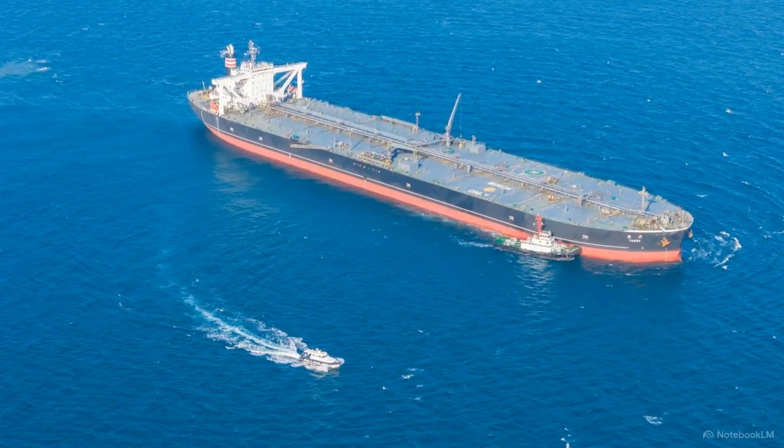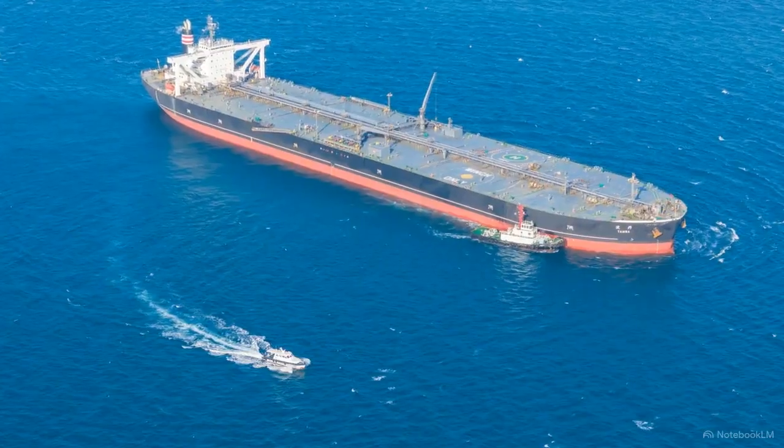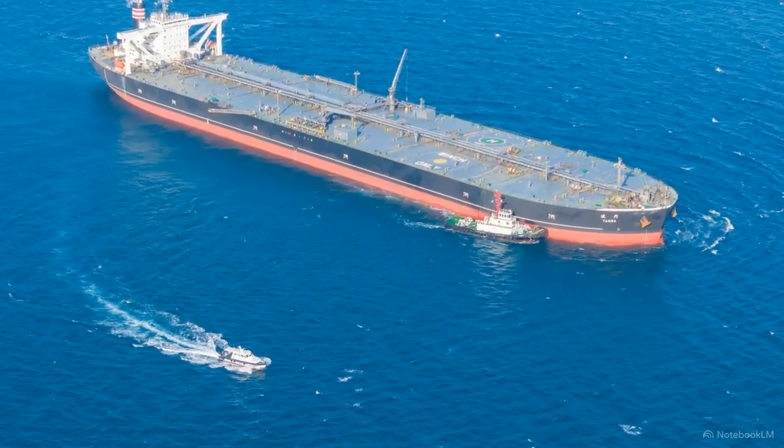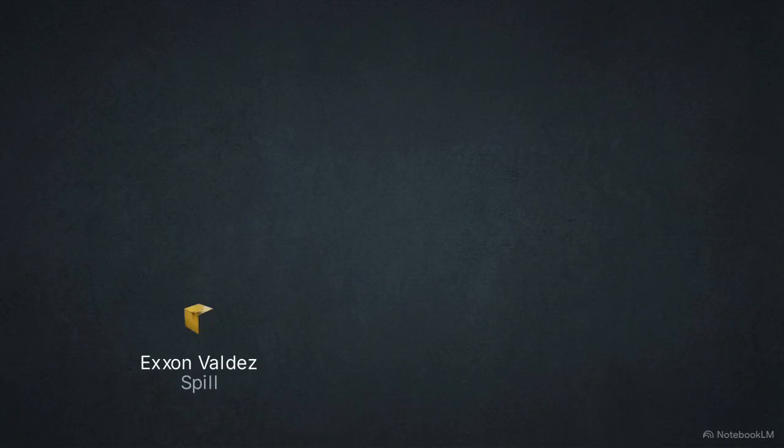Take a look at the sheer mass of a very large crude carrier, or VLCC. Next to an escort boat, it's a floating city block. These vessels are the heavy lifters of the global energy grid. This diagram shows exactly what that physical size translates to in cargo.